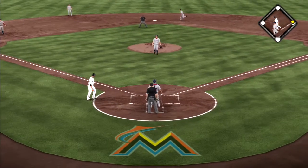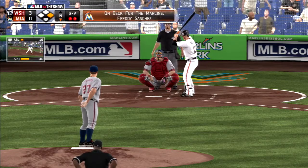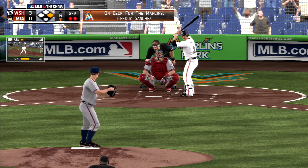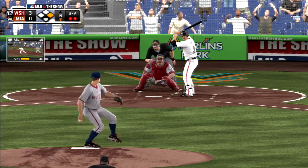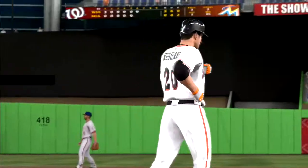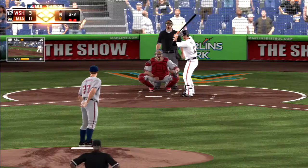Off-speed pitch in the dirt as he takes it for a ball. And now, 3-2, two out. He'll be helped by the fact that that runner will get a head start out there. Out in front here as this is pulled down the third base line. But this will get foul, so they'll do it again, 3-2.